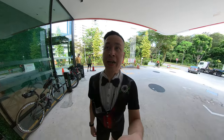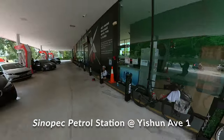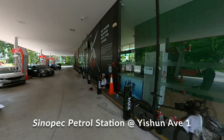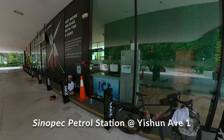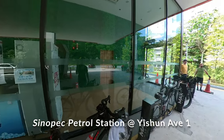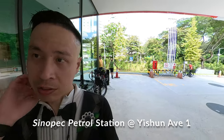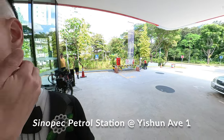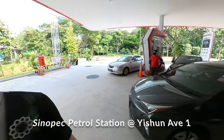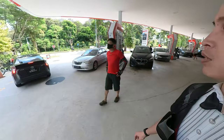So we are now at this petrol station in Yishun called Sinopec, and it's like everyone's coming here for petrol, and the store inside is amazing. It's like a huge supermarket, so we got ice cream, drinks. I had the worst coconut with lychee drink. We all took a sip and just spat it out. It's horrible. But yeah, this China petrol station is pretty popular.